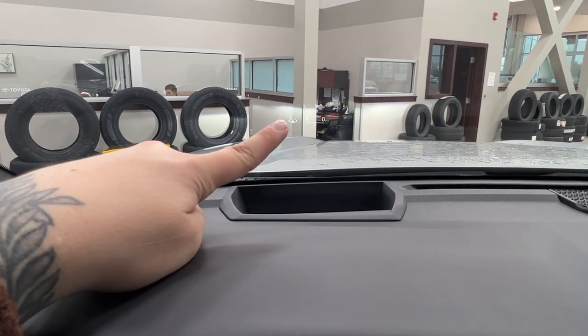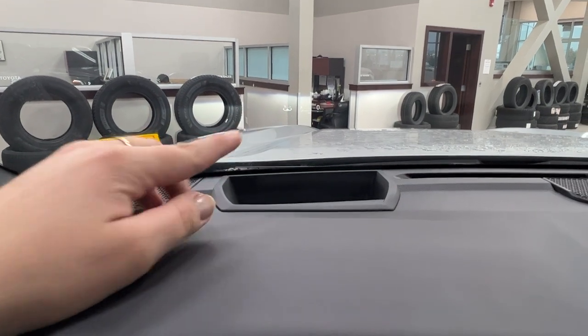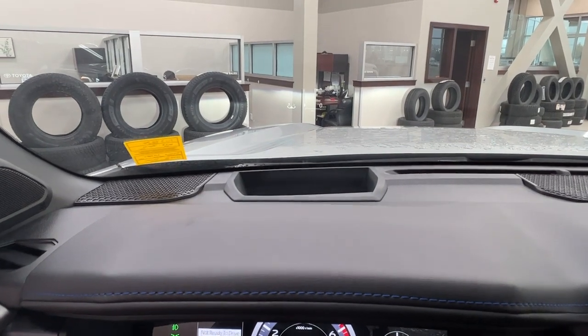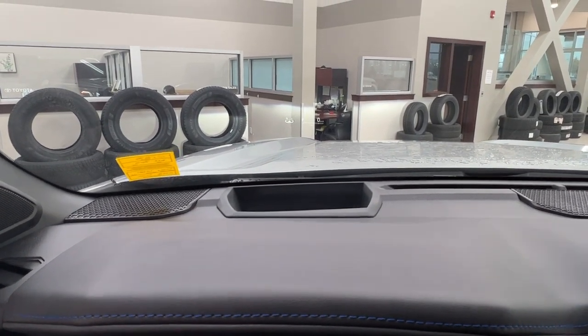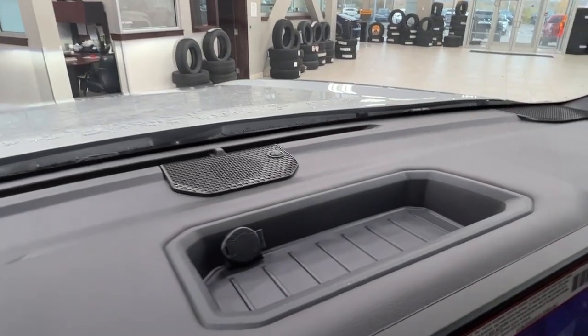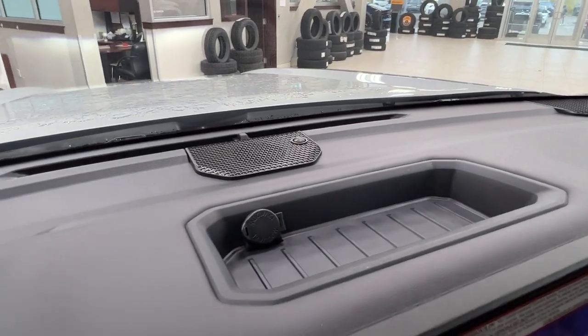If you look closely, you'll notice a little bit of symbols and numbers up top here. This is your heads-up display. Great so that you know your speed and some other information while driving without taking your eyes off of the road. Just over from there, we have another little storage compartment with a 12-volt adapter.